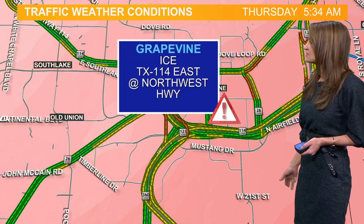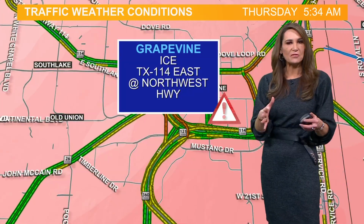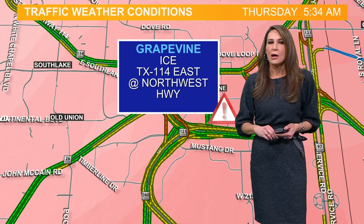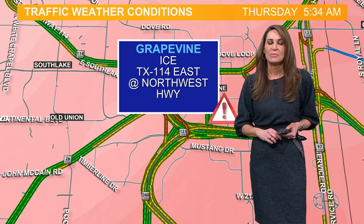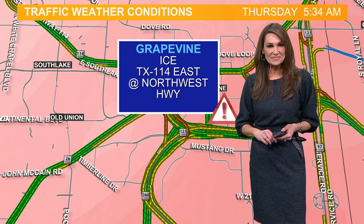Out. And again, just a little bit of ice if you're heading out the door. Be careful because it's not something that you want to run into. We're still watching that closure in Benbrook. Also an accident in the Colony right around 121. But Tashar is going to have more on that shortly. Kara?